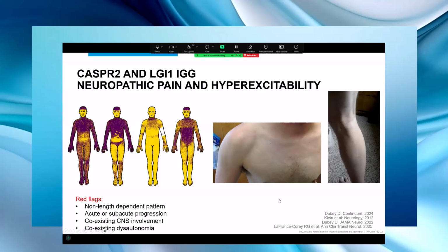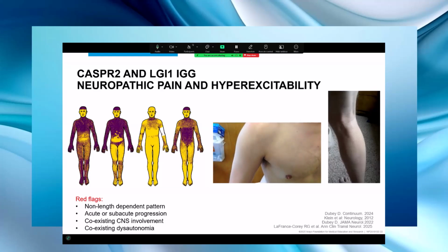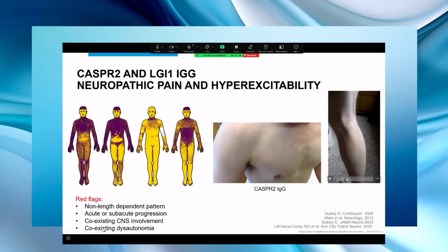Let me see. So here you can clearly see there's something not normal. Even when we stuck a needle in this muscle, there was clear evidence of neuromyotonia. This patient came back positive for Caspr2 antibodies, which seems consistent with what we see in ISAC syndrome or, with CNS involvement, Morvan syndrome.